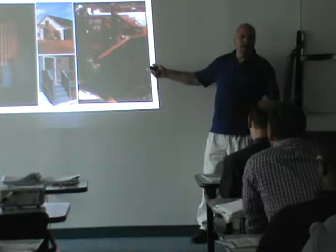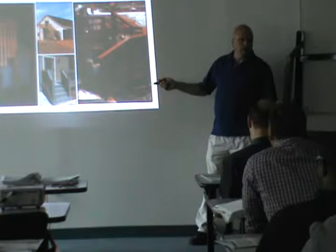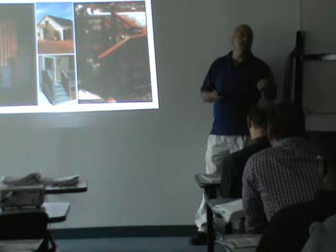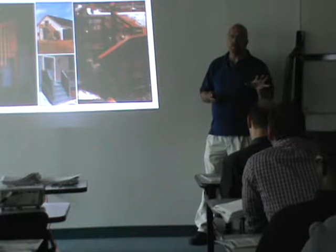Composite material. Right. You're asking, is it okay? But yeah, all fire escapes must match the building type. So can I have a wooden fire escape if I have to match the building type? Composite. Right enough. You're getting it.